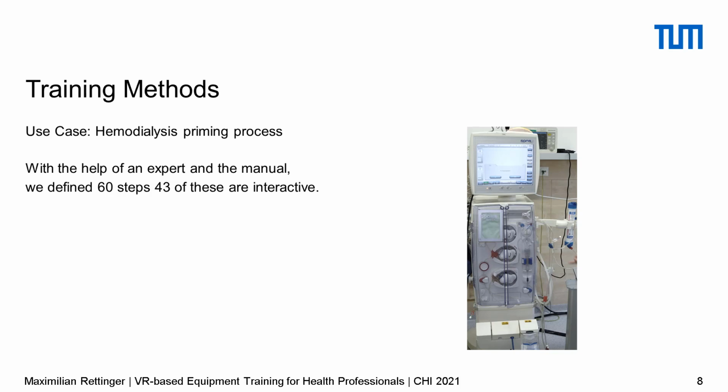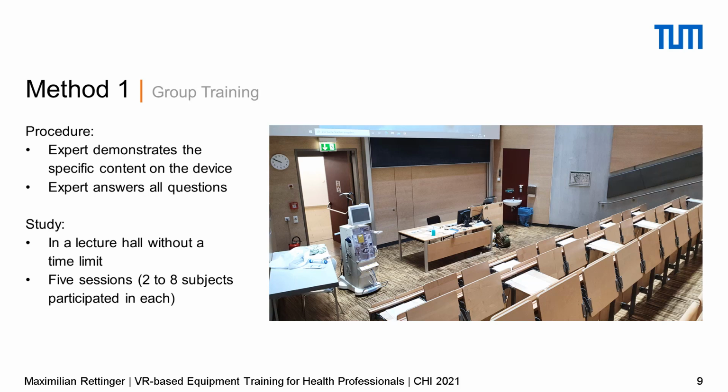In order to compare the three training methods, we implemented them as follows. For the group training, a medical expert demonstrated the priming procedure on a device. It's just like conventional training. The participants were able to ask any questions they had. Due to the current hygiene measures, the training didn't take place in a small room as usual, but in an auditorium, which means that the subjects' field of vision was not negatively affected. In total, there were 5 training sessions in which between 2 and 8 subjects participated.